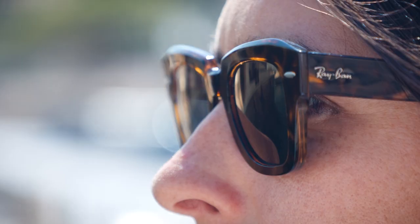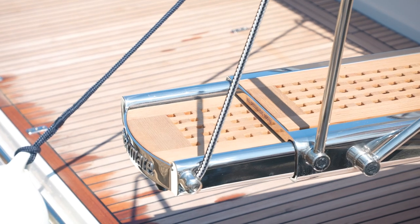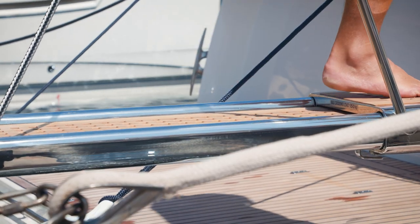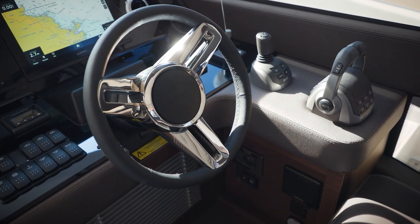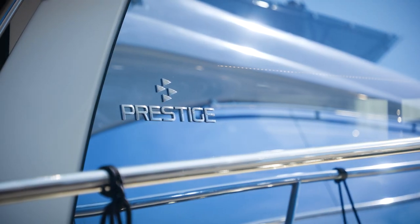So our heritage is built on all the different projects we've done. But there are always some yachts that set the brand apart. And it's really with the development of the Prestige 500 and the Prestige 560 in 2011 that propelled Prestige out of Europe and into the international stage. Both projects, with the joystick control pods, became really references on the market.